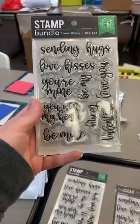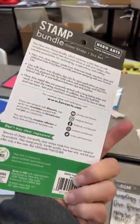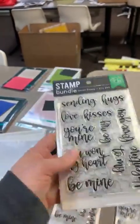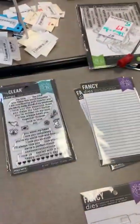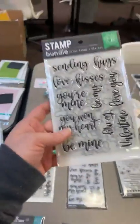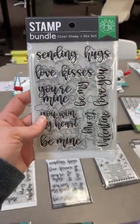So we've got some of their new Valentine's Day stuff. Oh, now I think I remember where some of the, yeah, okay, hold on. Now I know where that, talking to myself. I think this was in with some of this stuff when I saw the samples. All right, I need to focus here. My squirrel brain. Ooh, squirrel.